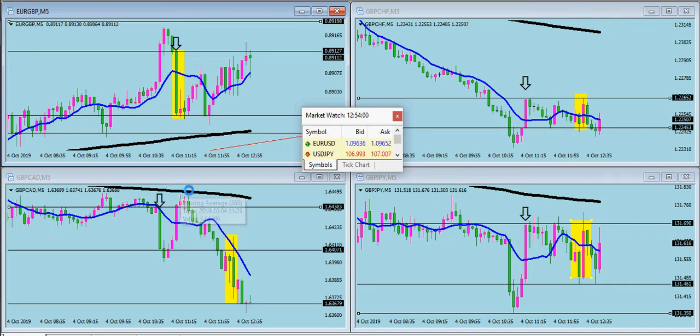We're already under the 200 SMA. So right now, this is the non-farm payroll candle. I didn't identify it there. This is the non-farm payroll candle here. Yeah, non-farm payroll candle, but this was the significant candle. And you can see that price is still right there in that range.